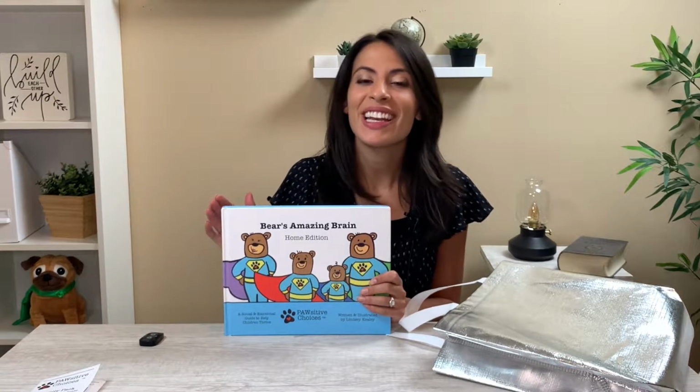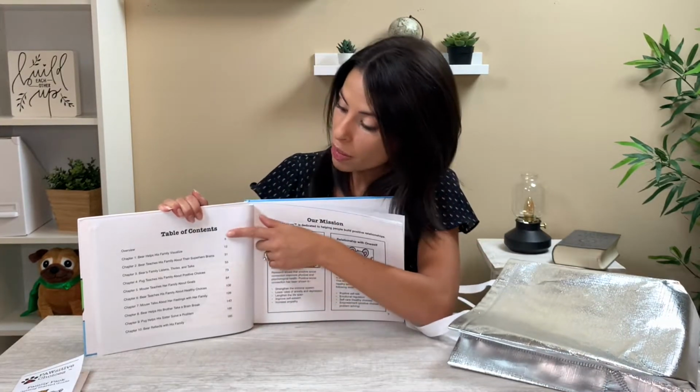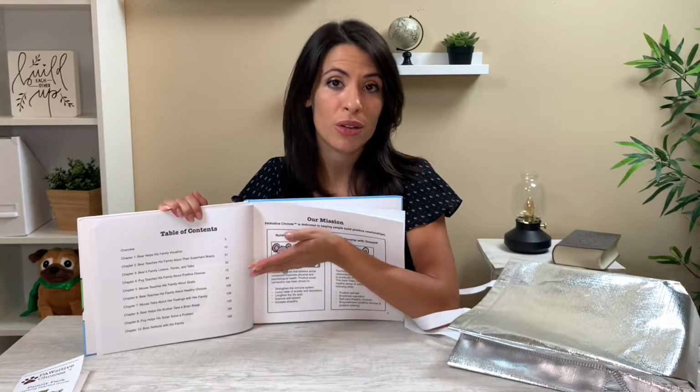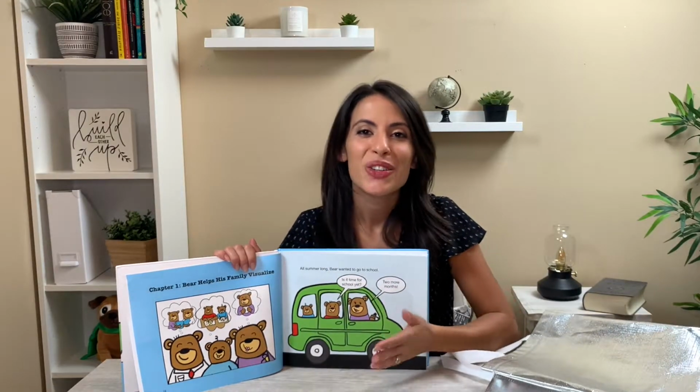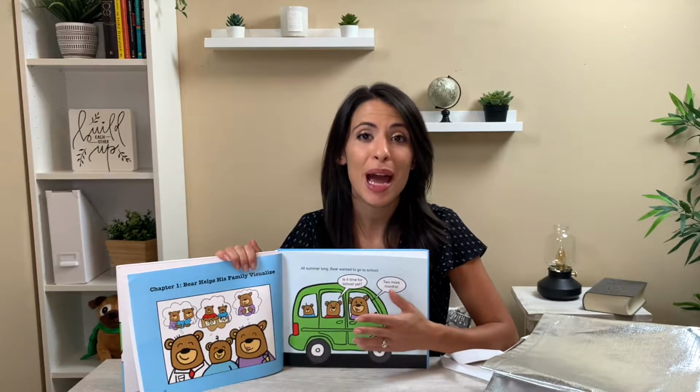This is a 198-page book that explains all of the key concepts in an easy-to-use format. The book is broken down into 11 parts. The first part is an introduction for families that goes over the key concepts and general understandings. After the introduction, you arrive at Chapter 1, which is all about learning how to visualize your happy place.